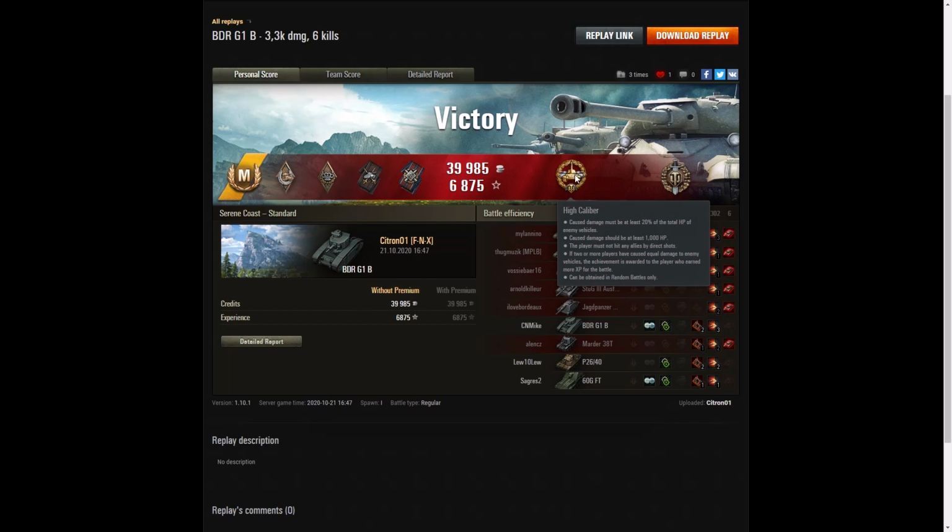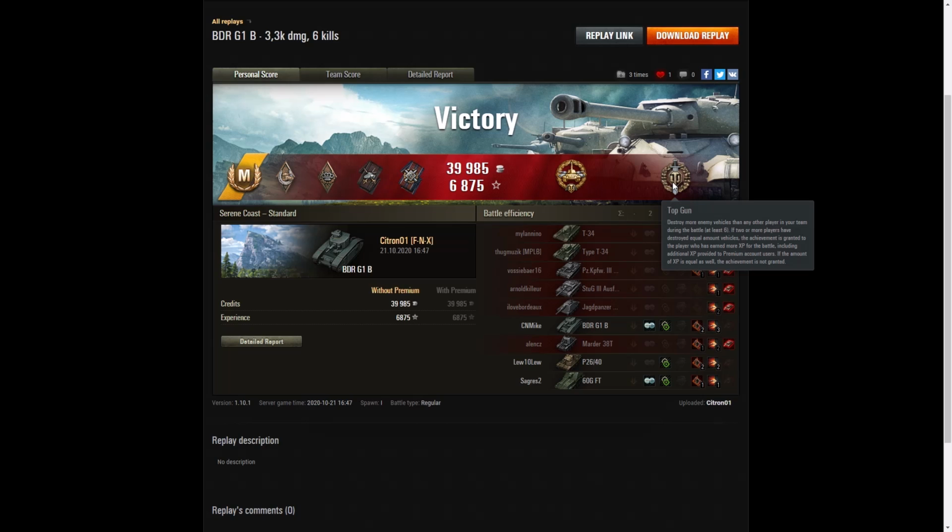He picked up another high caliber for dealing the most damage in the game, and this time round, because he got 6 kills, he got a Top Gun. He might have got better actually if he hadn't actually suffered from a kill steal on 2 occasions, because the 60G FT, he was taken out by somebody alongside or nearby him. The P2640 was taken out by the T67, and the BDR was also a kill steal.